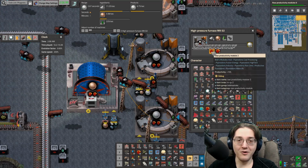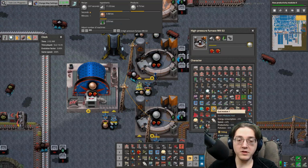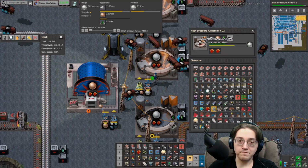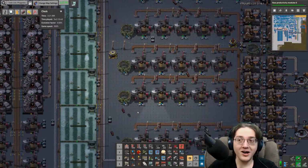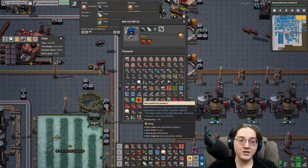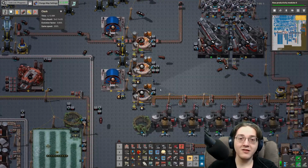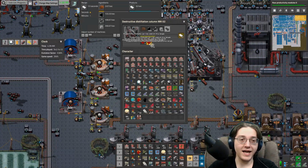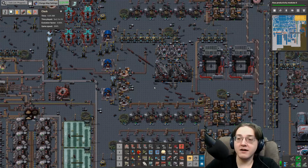Wrong. Productivity cannot be used on this recipe. Only applied to the God module. Raw productivity can be used. Normal productivity can be used. Not God modules, though. And as it turns out, that applies to literally every single recipe that is added in the Pi suite. Every single added Pi suite recipe that applies to. So as it turns out, I can't actually use God modules on anything that's not vanilla.